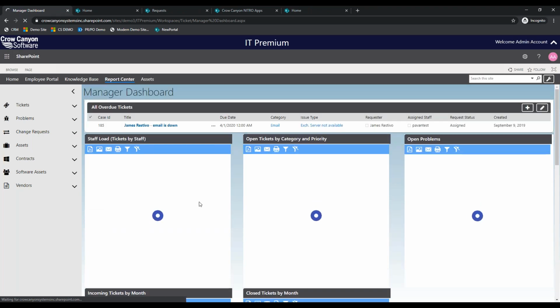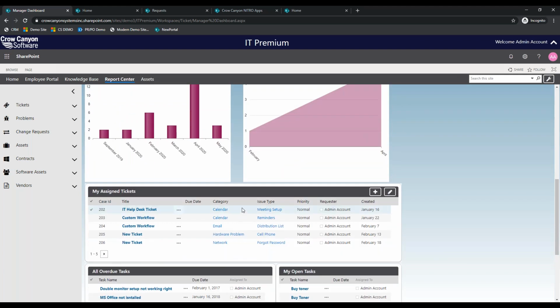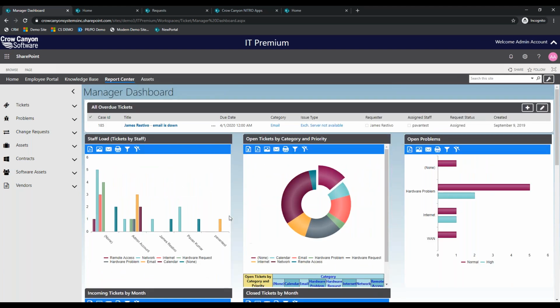Oh, sorry, they haven't loaded yet. Give me a second here. I'm talking too fast. Live reports, on the application itself: staff load by ticket, open tickets by category and priority, specific to IT, unassigned tickets, etc.